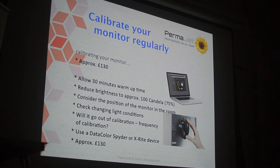Okay. So has anyone seen how to calibrate one? So how the software works? No? You don't want to say that.